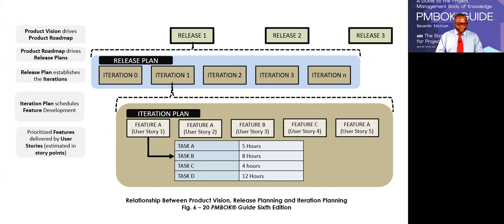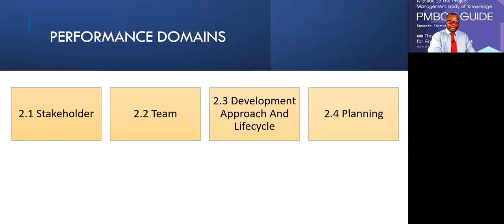It says, adaptive approaches often use time boxes. The work in each time box is based on a prioritized backlog. So I'll just say, read up about Scrum, and you'll do well with this section. All right, still in planning, we talk about budgeting.